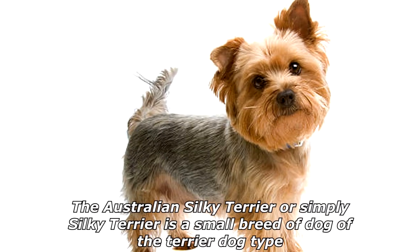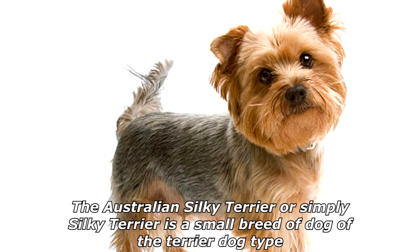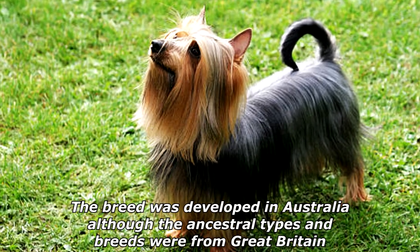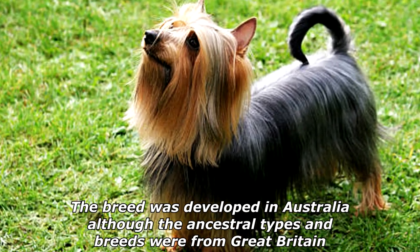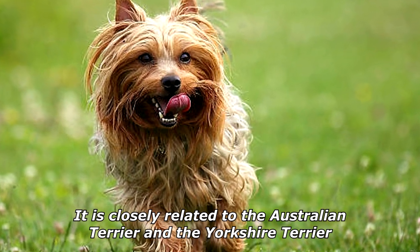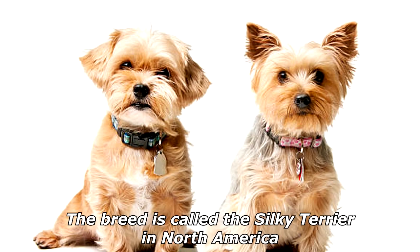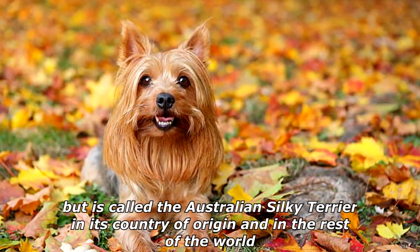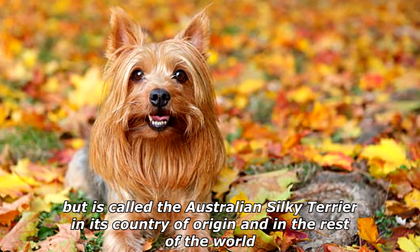The Australian Silky Terrier, or simply Silky Terrier, is a small breed of dog of the terrier dog type. The breed was developed in Australia, although the ancestral types and breeds were from Great Britain. It is closely related to the Australian Terrier and the Yorkshire Terrier. The breed is called the Silky Terrier in North America, but is called the Australian Silky Terrier in its country of origin and in the rest of the world.